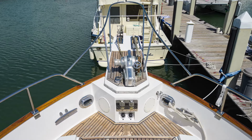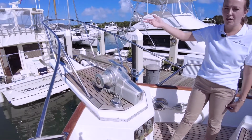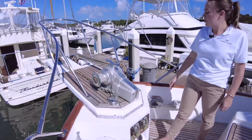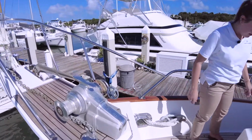Right here we have the anchor platform, traditional anchor platform. We have one anchor with 200 foot of chain and one with 100 foot of chain and 100 foot of rope. So great setup here.